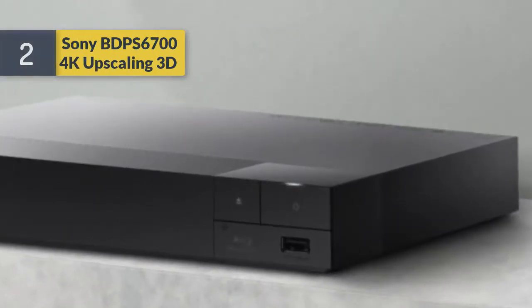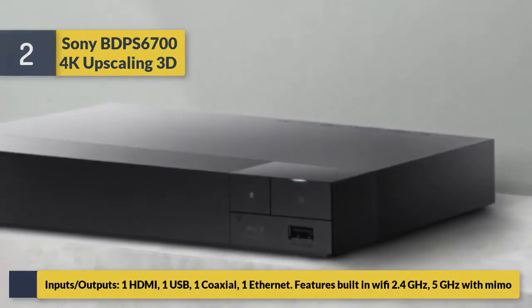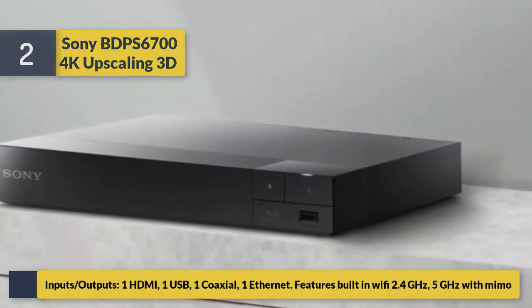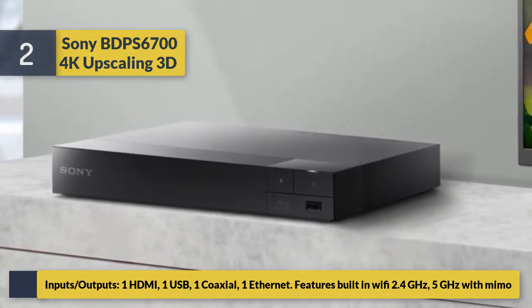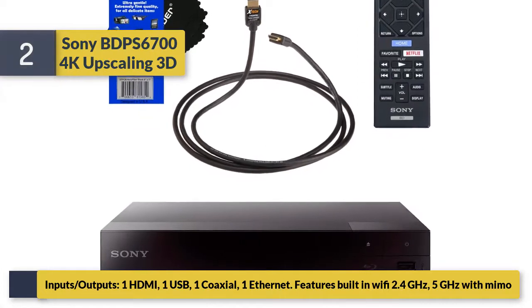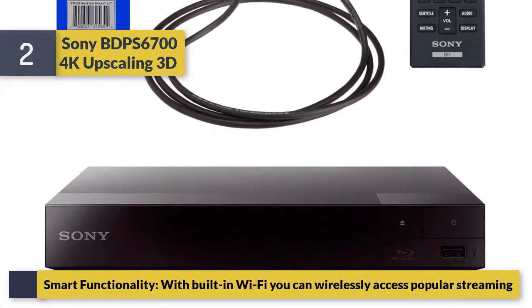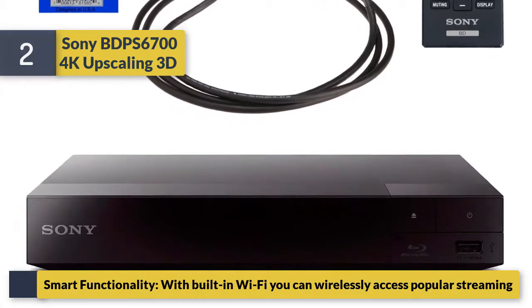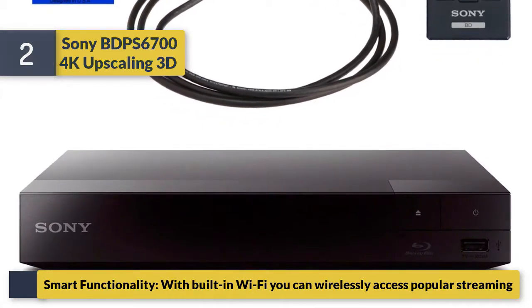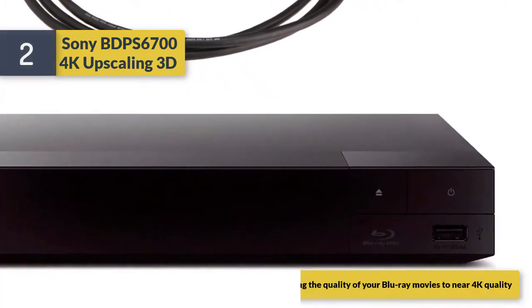Number 2. Sony BDP-S6700 4K upscaling. Inputs/outputs: 1 HDMI, 1 USB, 1 coaxial, 1 Ethernet. Features built-in Wi-Fi, 2.4 GHz and 5 GHz, with MIMO smart functionality. With built-in Wi-Fi, you can wirelessly access popular streaming services.